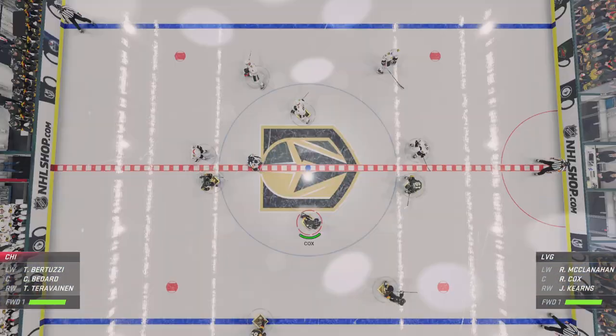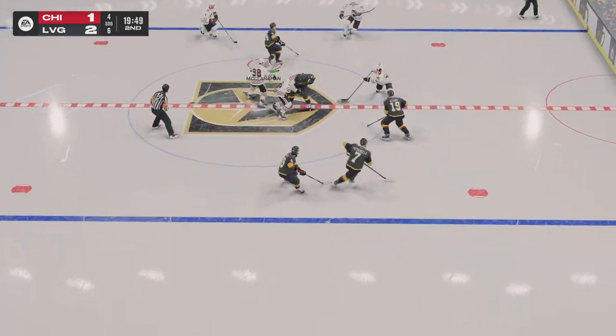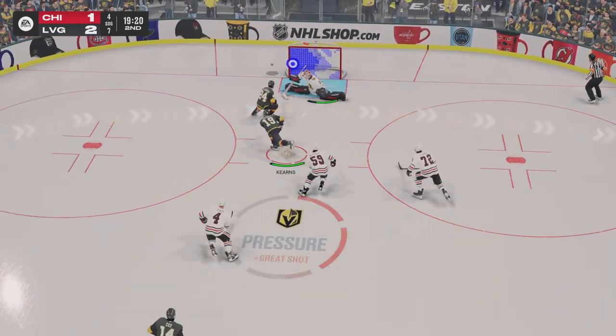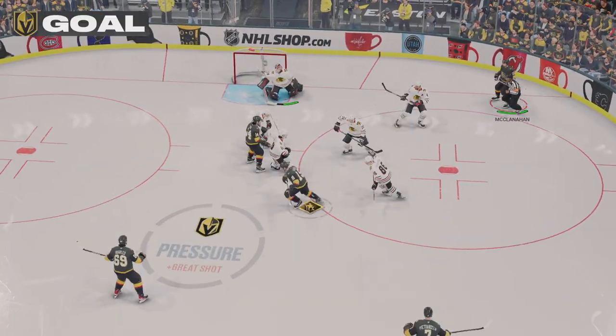Opening faceoff here in this second period is about set to go. The second stanza is underway as the puck is dropped. Let's go. Well, Cheryl, we've got 20 minutes under our belts in this one. How do you sum up the performance? Chicago's behind in this game, James. They score!